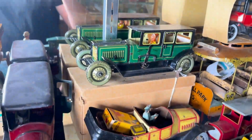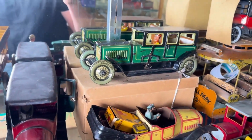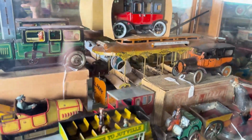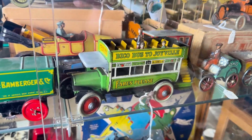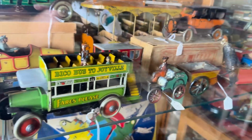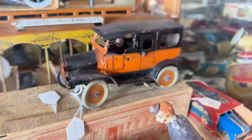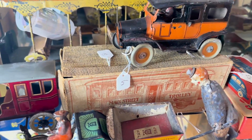Hans Eberl. Gonna have a good looking Moco limo. Oro. Killer piece. I kind of think it's a Distler. I'll double check. Great layman. We've got an Oro. Tex cab, and a nifty Main Street trolley.